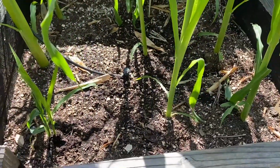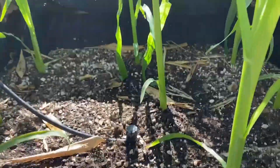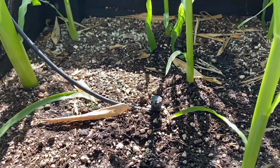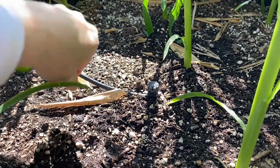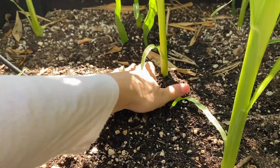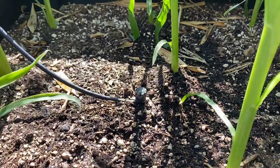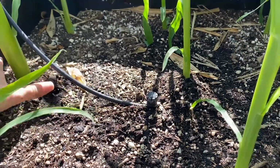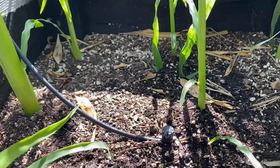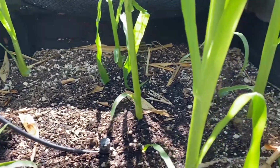Also, I mounded, I don't know if you can see this, but what is this bug doing here? Get out of there. A lot of potato bugs. I mounded up around each stalk because these corn, you'll notice they get really floppy. So at a certain point, you want to do some mounding like that and just give them a little extra support.